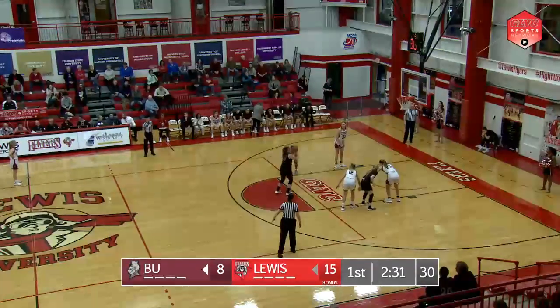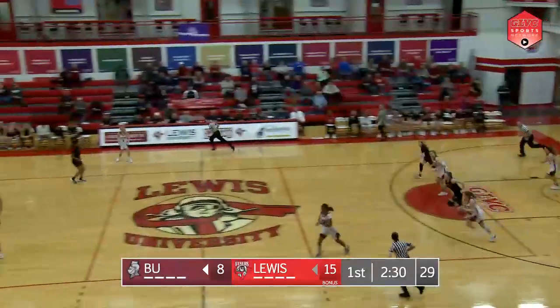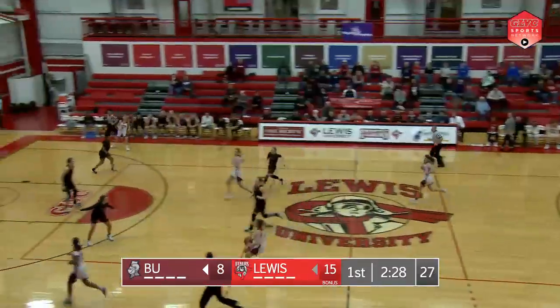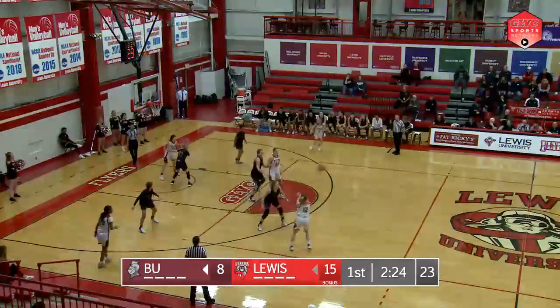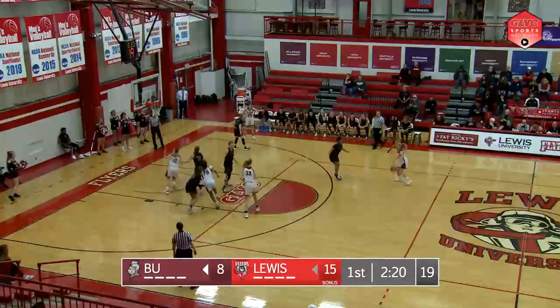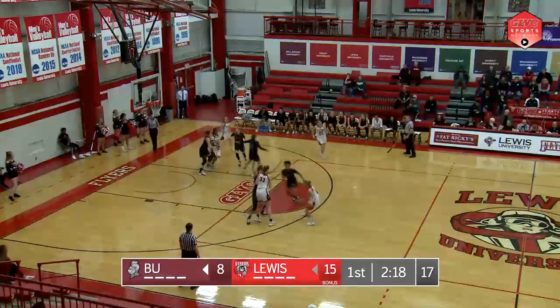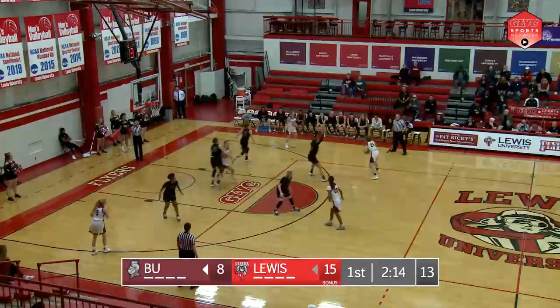Very rarely do you say a team is 80% from the stripe as an entire squad. Missed that one as well. So Flyers catch a break and come front. Hart had the rebound and goes right side, Hilber. Hilber around a pick, slides to the left wing. Deja Black gets it up top.